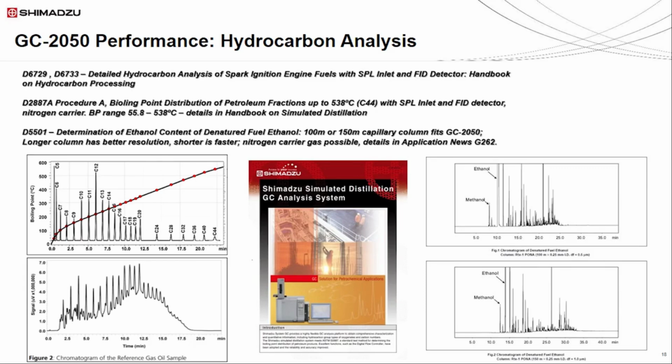Additionally, ASTM D5501 is an example GC-FID method for bioethanol analysis, and on this slide we see examples of chromatograms of denatured fuel ethanol separated on 100 meter and 150 meter columns. The longer column provides better resolution, while the shorter column takes less time. The advantage of the GC-2050 is the ability to use standard accessories in a compact, space-saving instrument.